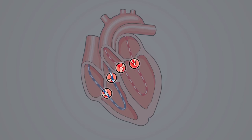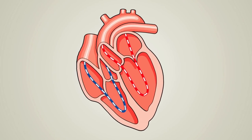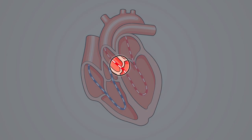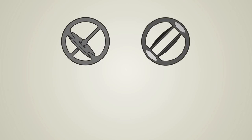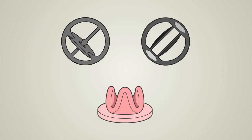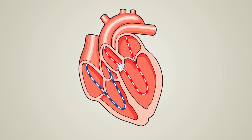Your heart valves make sure that blood flows in the right direction through your heart. If the valves are damaged, stiff or narrowed, then your blood doesn't flow properly, which can cause strain on your heart. Heart valve surgery is used to treat leaking or narrowed valves by replacing them if the damaged valve cannot be repaired. Your damaged valve will be removed and a new one put in its place. It will either be mechanical, made from metal and plastic, or tissue, from a human or animal. The new valve will improve the blood flow through your heart.